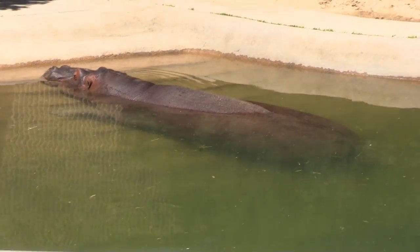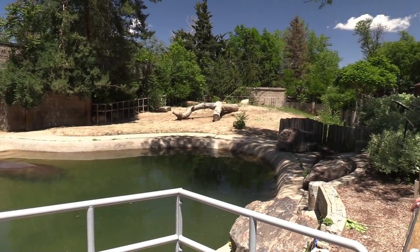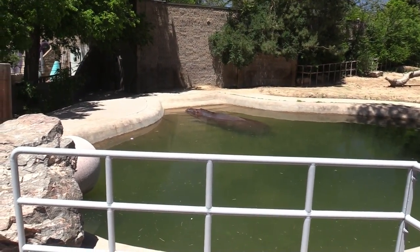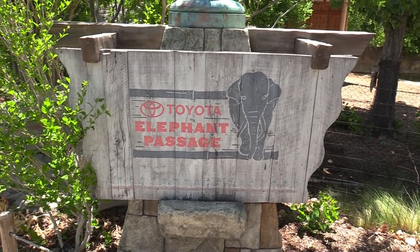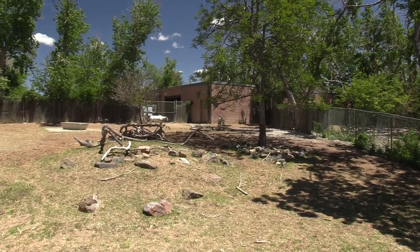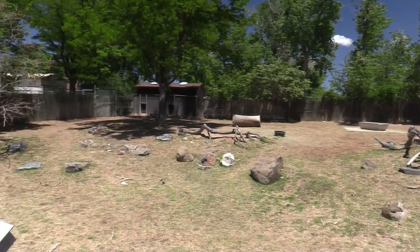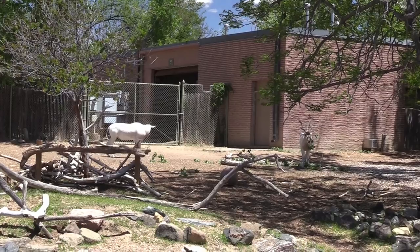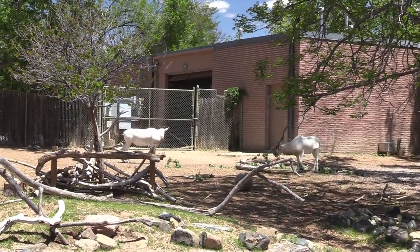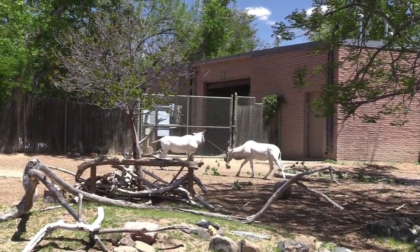Oh yeah, and the hippopotamus has lots of dry area also to be in, but of course these guys like to be in the water for the most part. All right, elephant passage. All right, we got addax. Got a male and a female, looks like, and they got a nice size habitat. Male's got those cool curvy horns. Really nice.